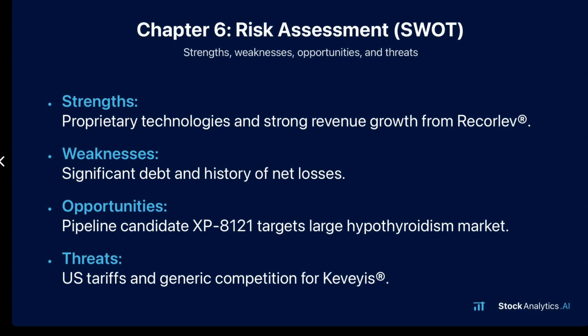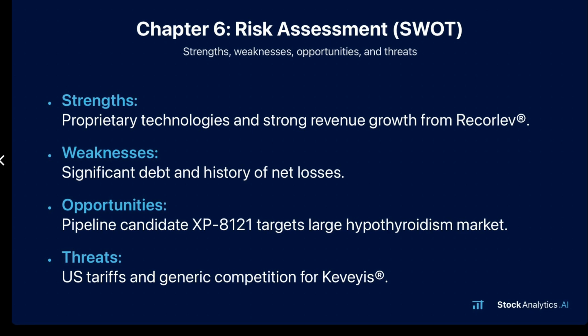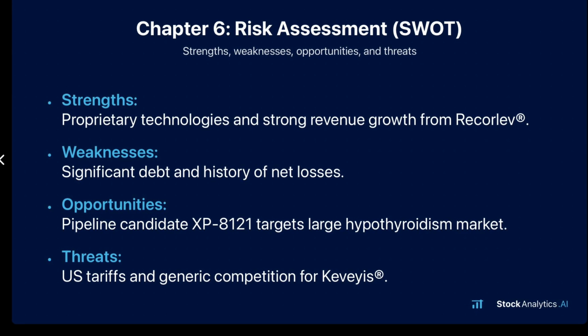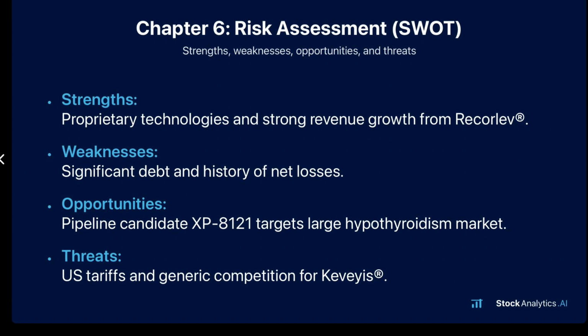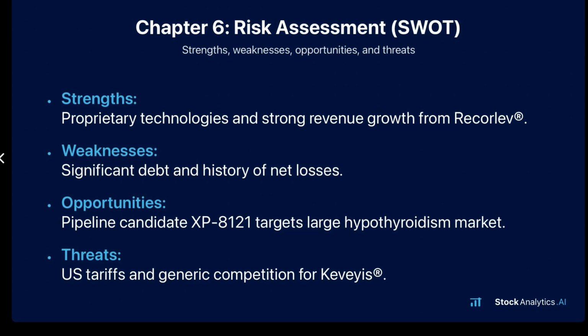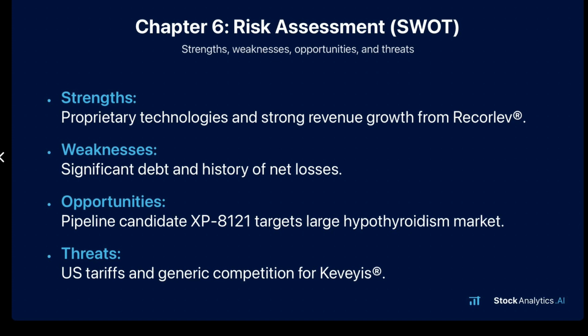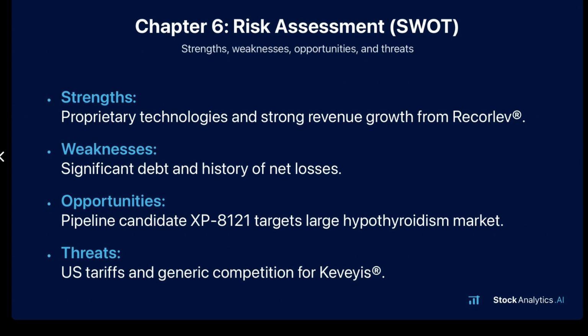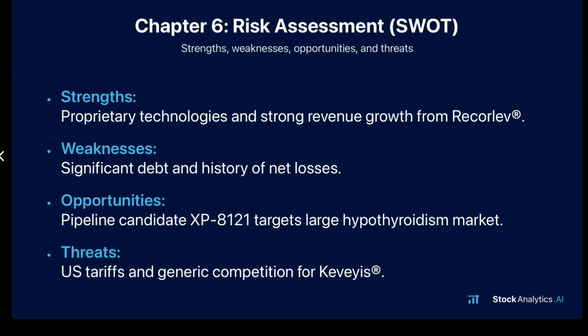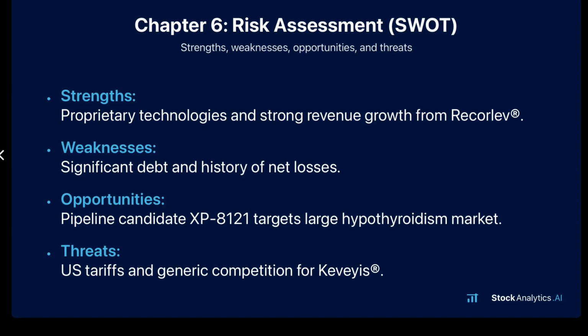And then there's pipeline risk. That's a big one, centered primarily on XP8121. Huge one. Advancing a drug through phase 3 trials is notoriously long, incredibly expensive, and inherently uncertain. Clinical trials can fail for efficacy or safety reasons. And even with positive trial results, regulatory approval from the FDA isn't guaranteed. They might ask for more data or just say no. Right. It's a high-stakes bet.